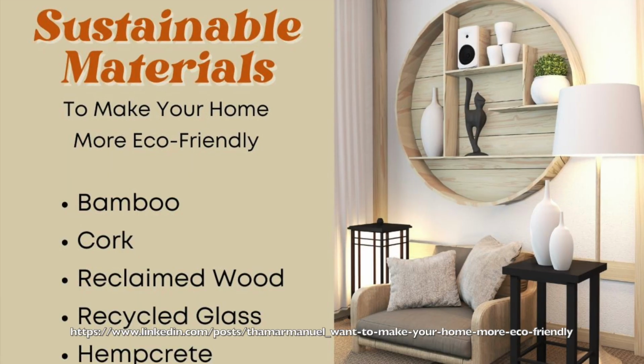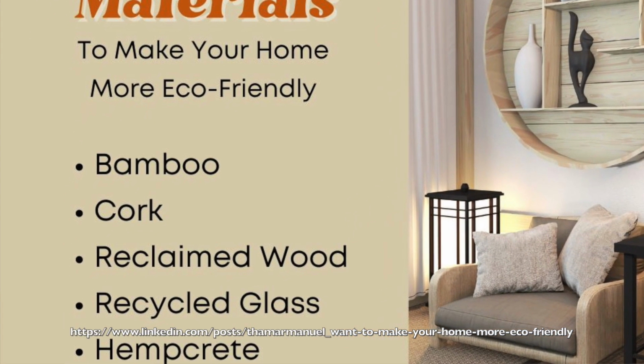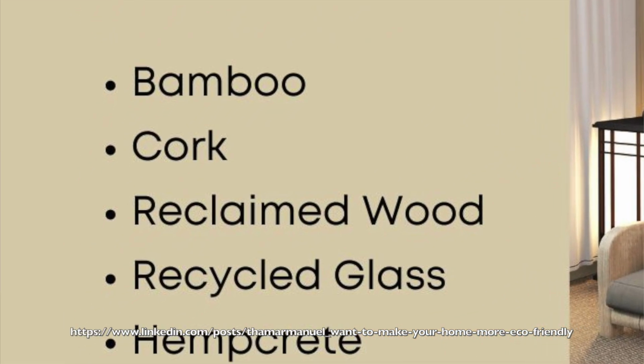Now that we've gotten the sustainability versus eco-friendliness definition cleared out, let's get back to choosing the right materials for your home makeover. If you need to get new flooring, furniture, and fixtures, consider using sustainable and eco-friendly materials like bamboo, cork, and reclaimed wood, which can help create a safe and healthy home while minimizing the negative impact on our planet. And instead of chucking away your tables, chairs, and cabinets, why not refinish them using eco-friendly paints to match your new color schemes or home style?